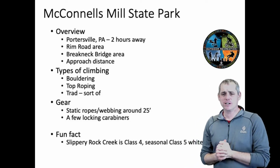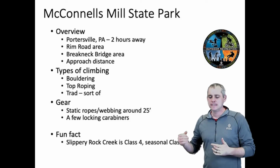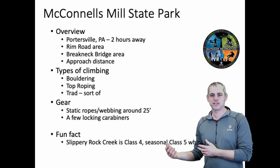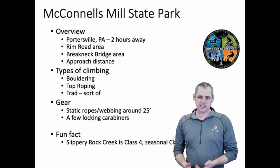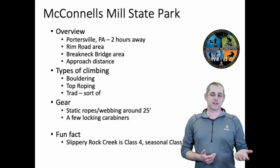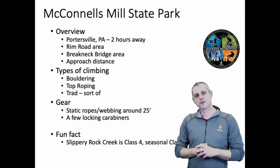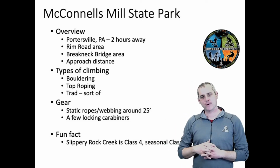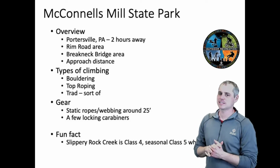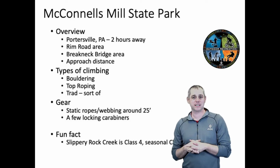So McConnell's Mills State Park, it's in Portersville, PA. So coming from Cleveland, this is like an Ohio Alpine Start trip, right? You could go to McConnell's Mill. You could leave early in the morning, like 5, 6, 7, whenever. Drive to McConnell's Mill, just out the turnpike or out 422 towards Warren, Ohio, and then kind of skirt over that way. In Portersville, there's nothing there. Basically, a gas station is pretty much it. But it's a really nice spot to climb.